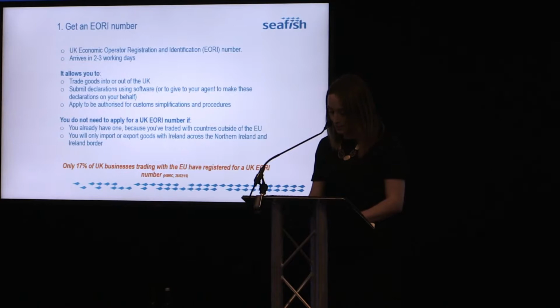It allows you or your agent to submit the necessary declarations and to apply for customs simplification procedures. You can apply for an EORI number on the .gov.uk website, but it is worth noting that at the moment it could take up to 3 days for you to receive your EORI number. You don't need an EORI number if you already trade with non-EU countries, because you should already have one, or if you only import or export across the Irish border.